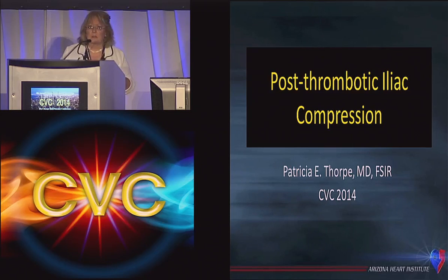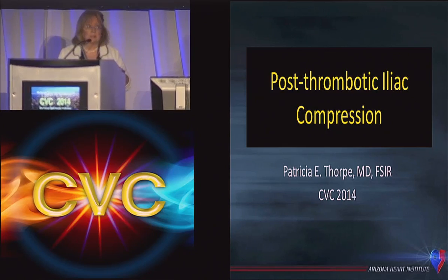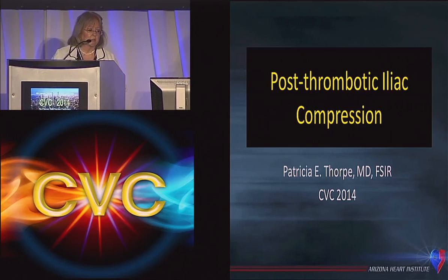I'm going to talk to you very briefly about the history of this patient that's in the live case. The live case is relatively short. If there are any questions about technique or anything, please save it for the question and answers.